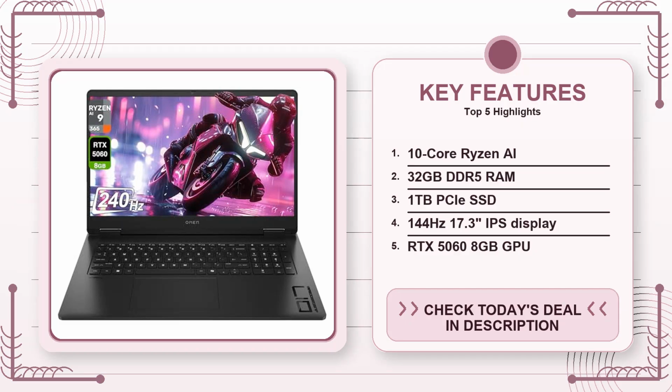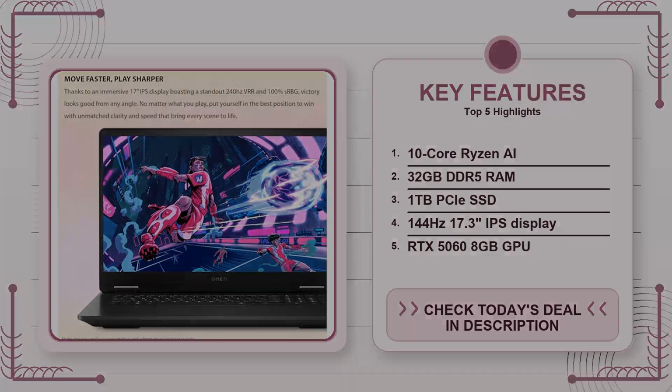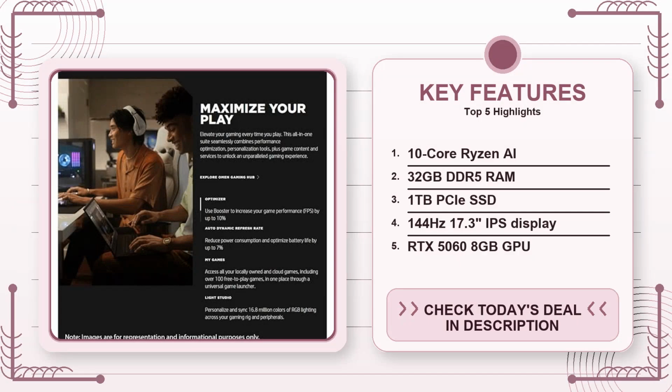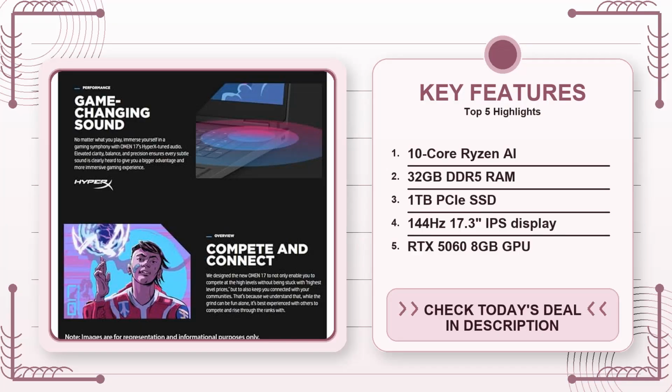Storage-wise, the 1TB PCIe SSD is generous and fast, meaning load times in open-world games are virtually non-existent. I timed the difference between launch screens in Assassin's Creed Valhalla, and the SSD shaved off roughly 3 seconds compared to a standard SATA drive. That's the kind of practical benefit that feels like instant gratification. You open a game and you're in the action faster than you can brew a coffee.